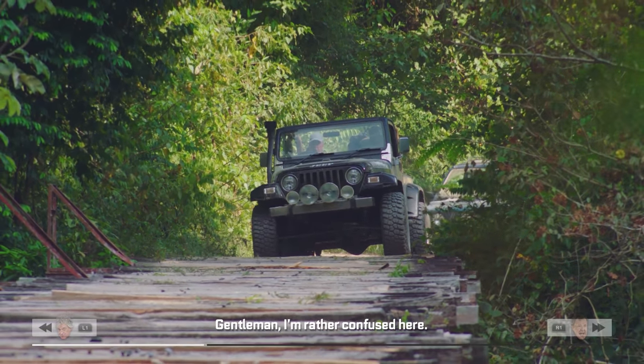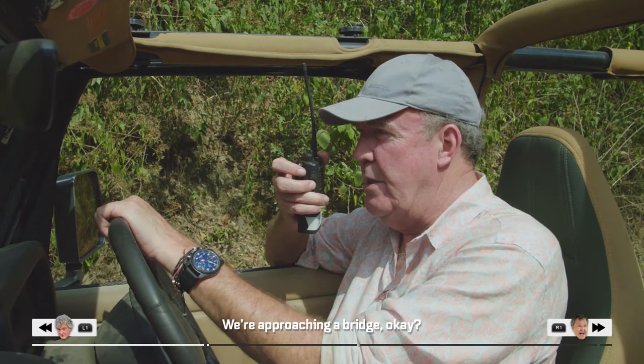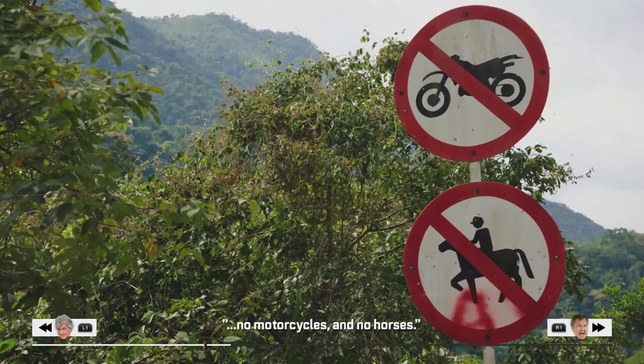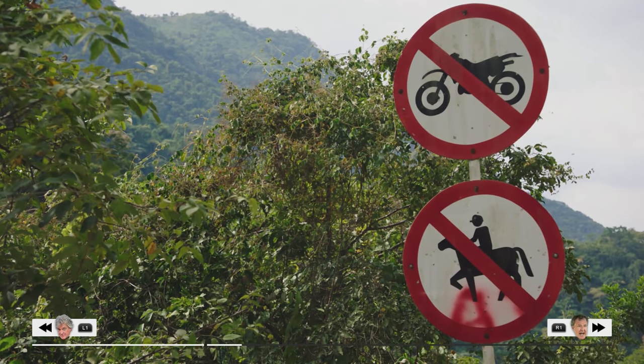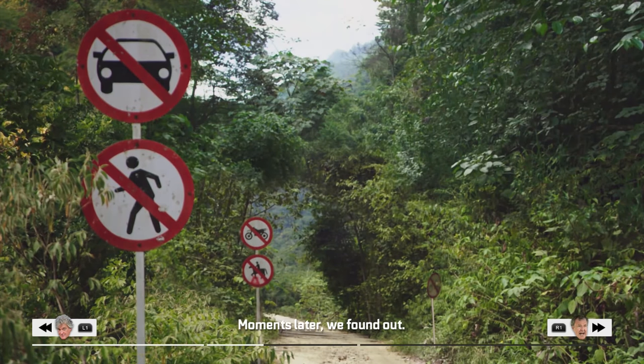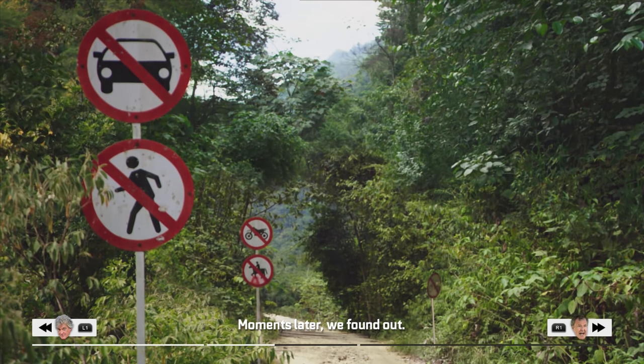Gentlemen, I'm rather confused here. We're approaching a bridge, okay? It says no cars, no people, no motorcycles, and no horses. Well, what's it for then? Moments later, we found out.